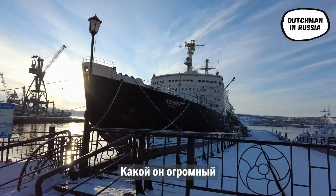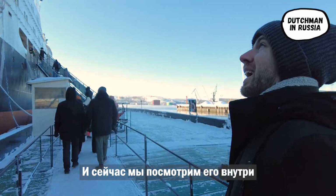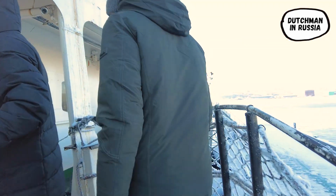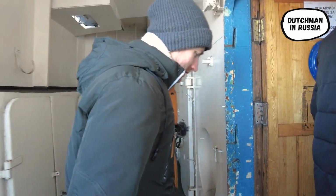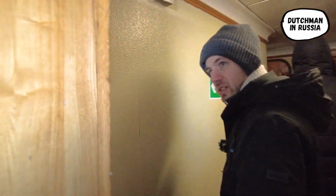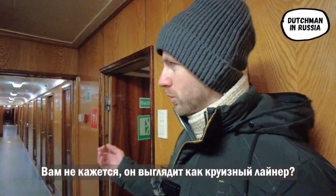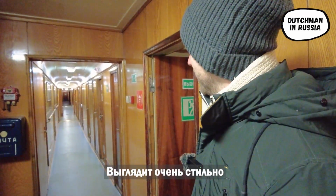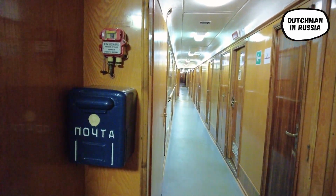And it's huge. It's huge. And now we're going to watch it. It's a museum, so we can go in. It looks like a cruise ship here. Look, with the wood and this hallway, the doors. It looks very stylish. And you can send your post here. Your brief cards.